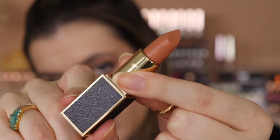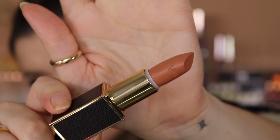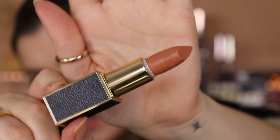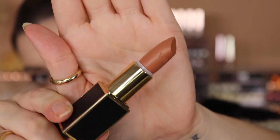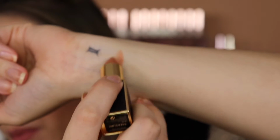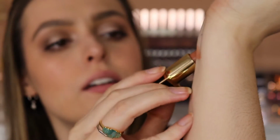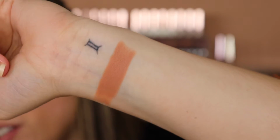So just before I swatch them, I just wanted to show you the compartment. They all look exactly the same. You can see Vieve there stamped on the actual lipstick. Really, really pretty, and it's a pointed sort of teardrop shape. Really, really nice. This is the shade Treasure. I'm trying to be really delicate so I don't ruin it already. That's the shade Treasure. Really, really nice peachy undertones.